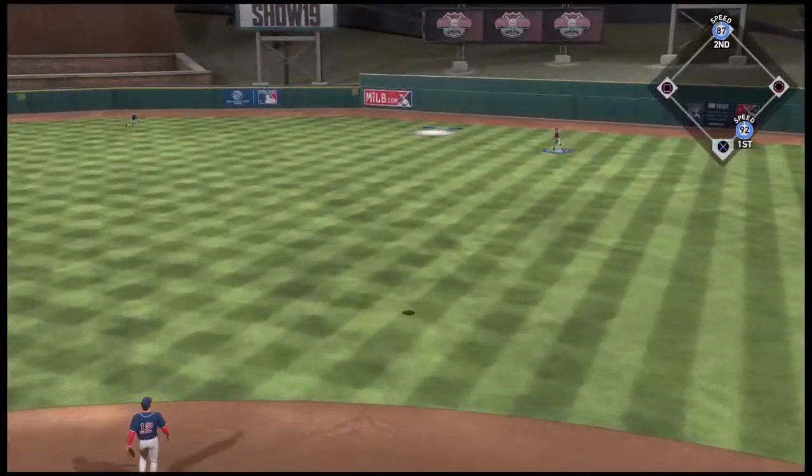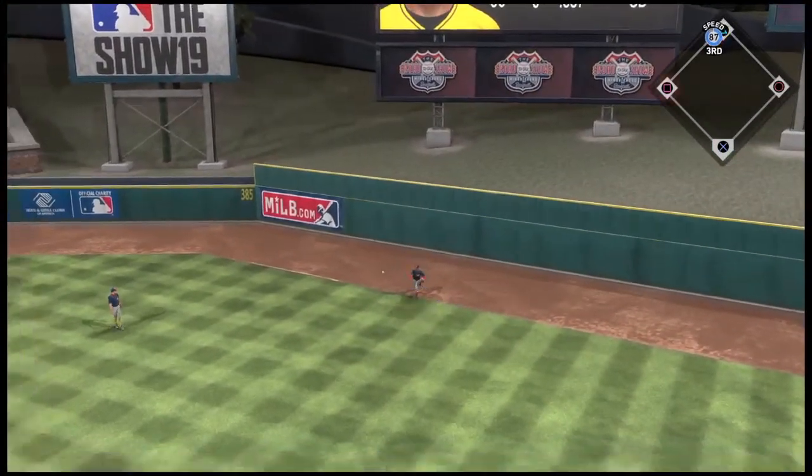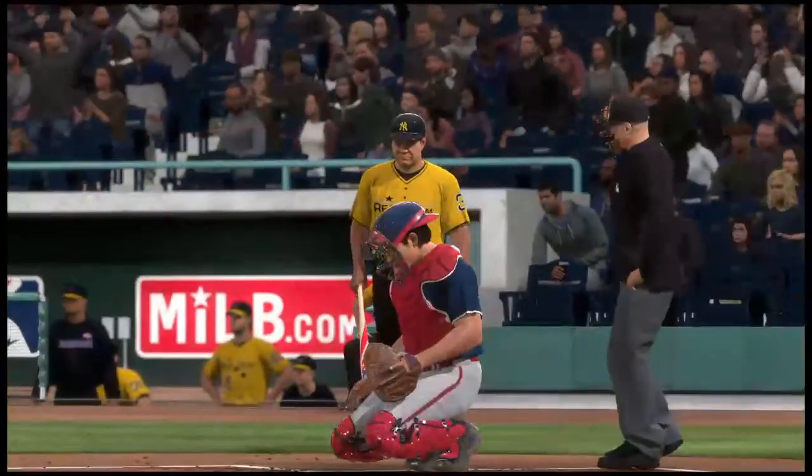Hit in the air to right field. Chasing after it is Mays. And he tracks it down. A nice running play to record the second out. And he's up to third safely now with 2 gone in the inning.